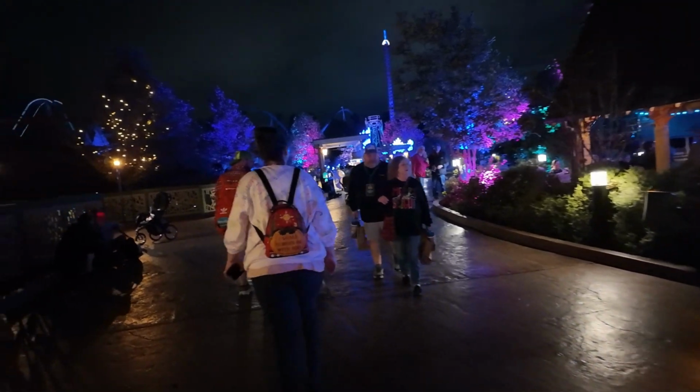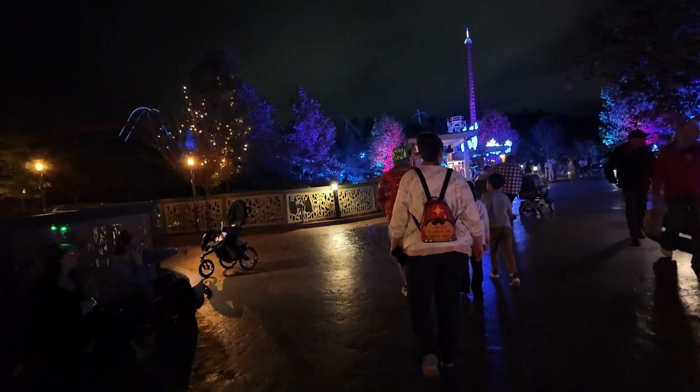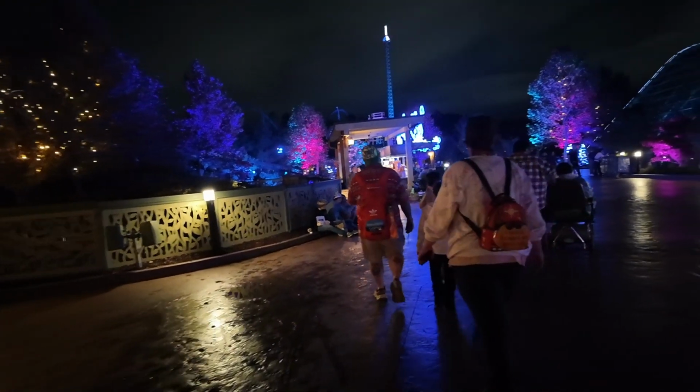So we've got about 20 minutes or so now for the fireworks to go off, and then the park will be closing. So we're just gonna hang out here in the Wildwood Grove area till those go off, and then we're gonna wrap this first day up here.